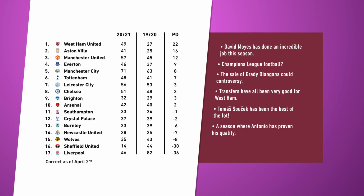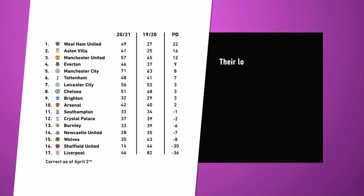Probably the biggest change that David Moyes has made to West Ham is getting the players on his side and getting that spirit up in the team. He's really been able to get the players enjoying their football, and it's shown in their results throughout the whole season. In a recent video where I analysed West Ham, there was one thing that I pointed out, and that was that their losses this season have only come against the so-called Big Six.